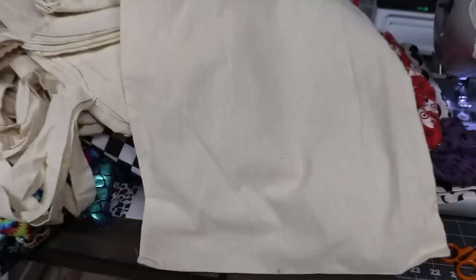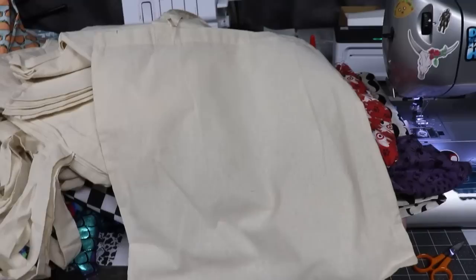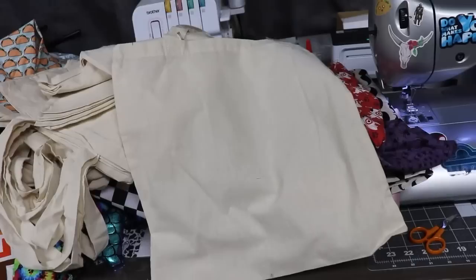But I have those, and then I have this huge stack of totes that I purchased off Amazon. They're just a basic canvas tote. DTF prints will work well on this, HTV will also work well on these, so hopefully I'll have enough time to do a mixture of both. But these come out to about $2 per tote. So HTV or DTF, about $1.50 for the transfer, or $1.50 for the HTV.